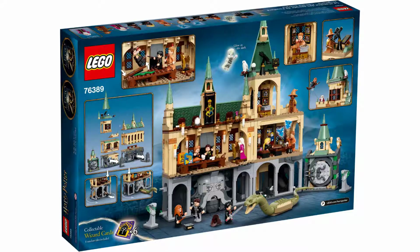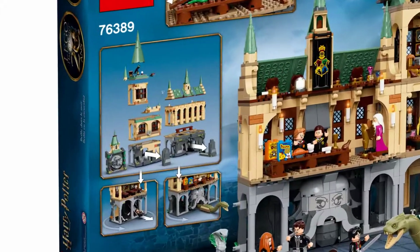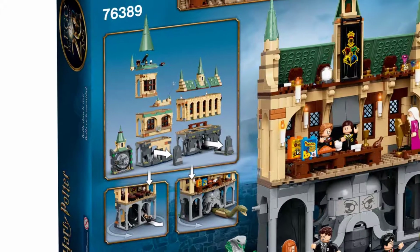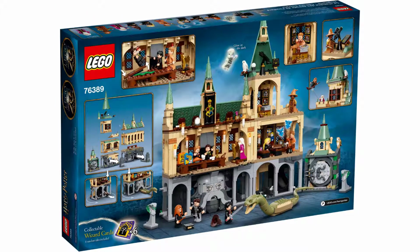The ones you get mostly are Slytherin and Gryffindor, of course. As you can see here on the back of the box, it does show that modular nature of this set, so you can go ahead and rearrange it however you choose to, which I think is a great use of these parts and a little bit of a departure from what they've been doing with the Hogwarts stuff. But I think this set might even connect into the Hogwarts sets from previous years. It's going to be interesting to see if it does or not.